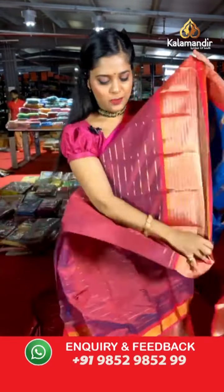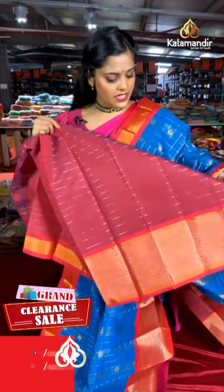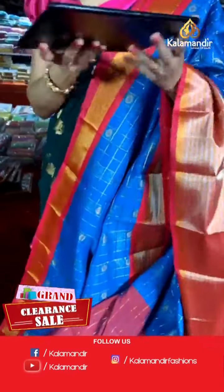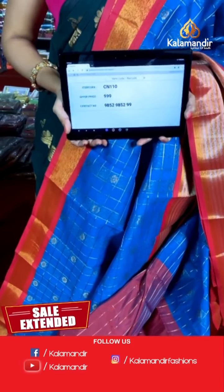Then comes the blouse piece for this sari. Contrasting color with gold zari lines all over it. Let me show you the pricing details now. Sari code is CN110, offer price 999 rupees.